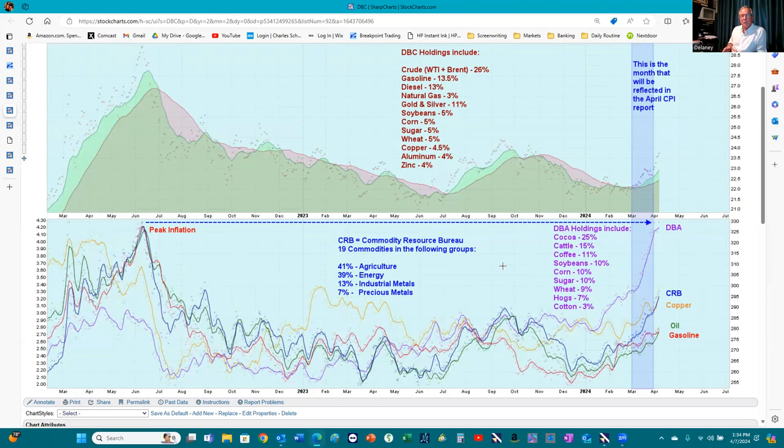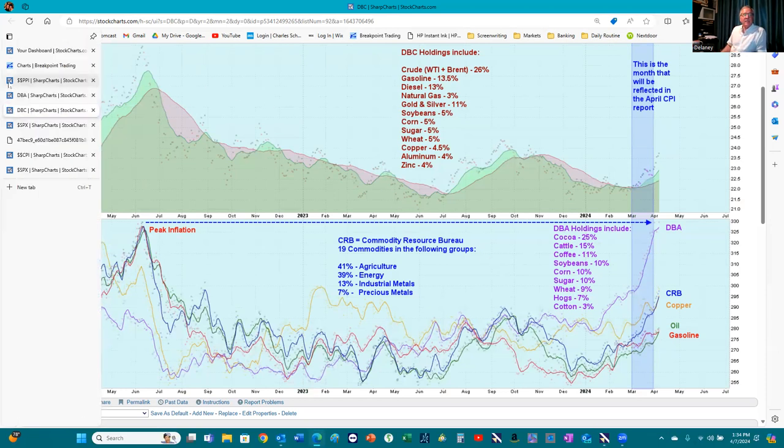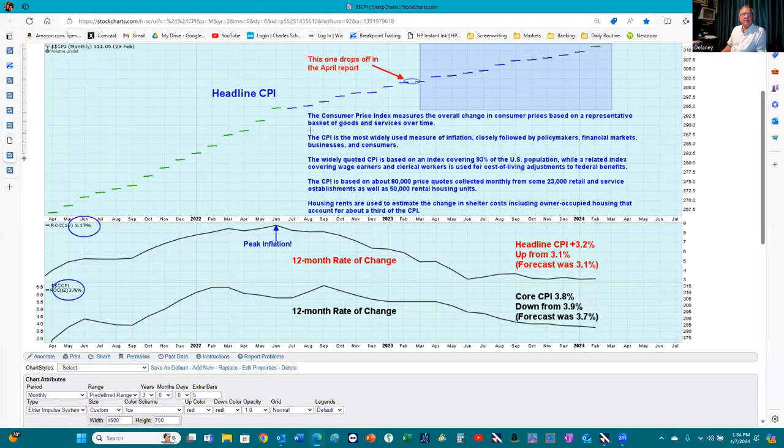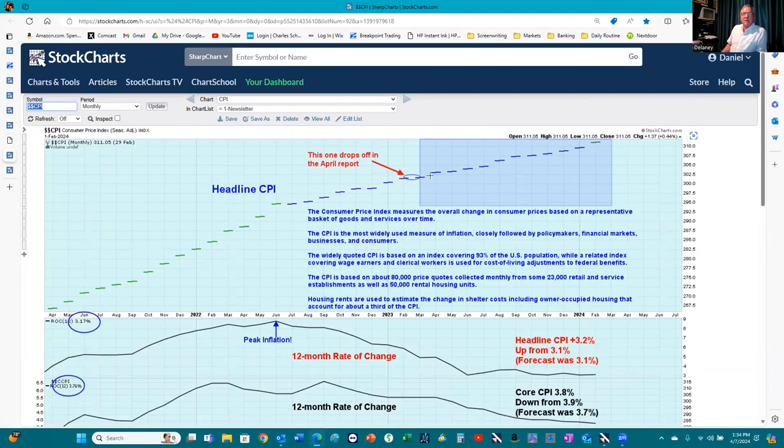I think the real scary thing to think about is not the one we're going to get tomorrow or Tuesday or whenever it is. It's the one we get in May. So we get a third month with CPI going up. So let's look at that. In May, this big one drops off. True. I saw that earlier. Yeah. I think it's the one in June that's going to cause issues.